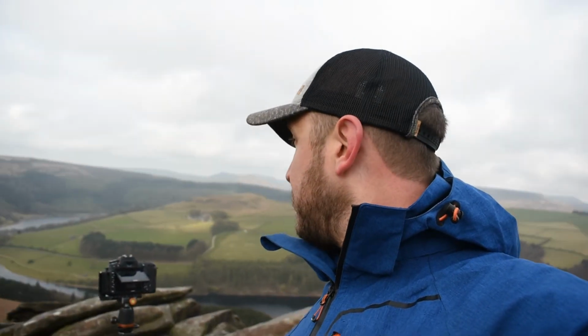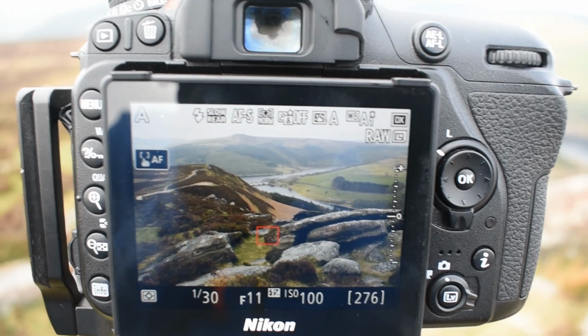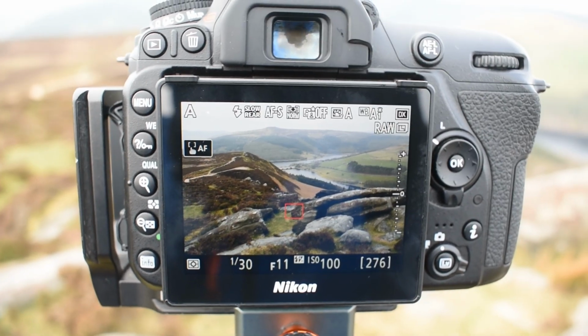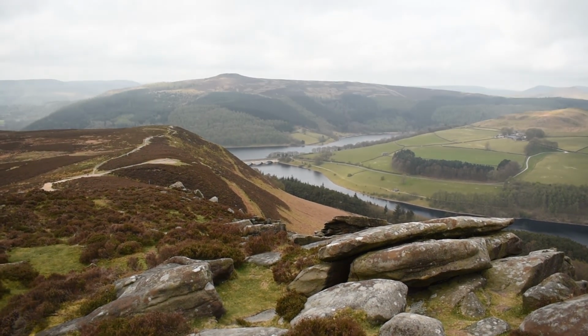Anyway, so we've been walking along there, waiting for views of Ladybower Reservoir, and we are above it now. So you can see just behind me, I framed up a composition where I have got the bridge down there. I don't think it's the famous bridge across the reservoir, but it's the one that we go across to get to where our car is. And there's some nice rocks in the foreground. I've got it at f11, which means the rocks are in focus, and actually everything in the background is as well, which is really good. So I will take that shot and throw that up now.